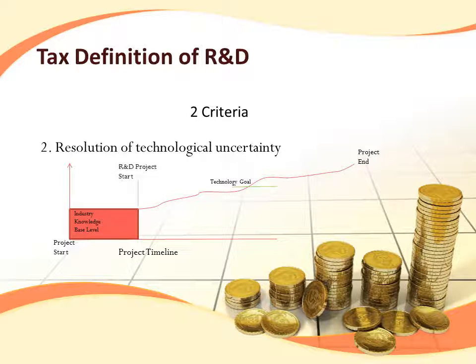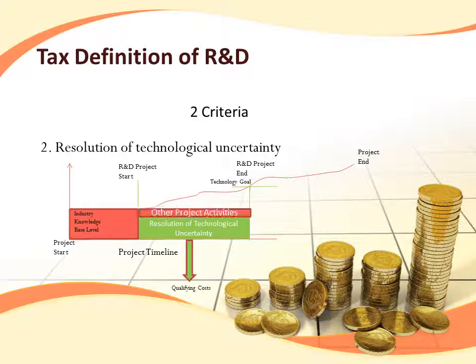You may need professional assistance in determining what falls into this category, but the project for R&D tax purposes is considered to have started when work to resolve the technological uncertainty is started and ends when the technological uncertainty is resolved. And it is the costs associated with that resolution of technological uncertainty, although not those of other project activities, that are qualifying for R&D tax purposes.